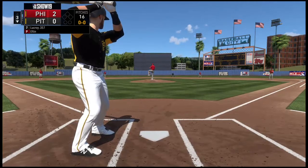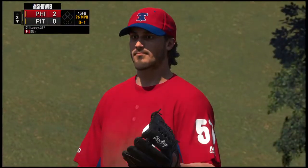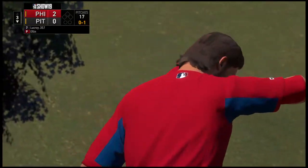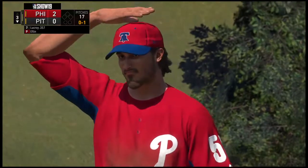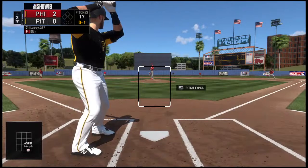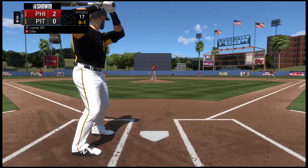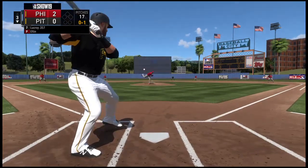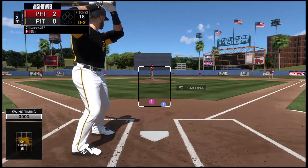First delivery to him on the way. And he lays off here, but it's a called strike one. These are huge innings for a team's morale. The pitcher wants to go out and throw that shutdown inning up and get the boys back swinging the bats again with a chance to capitalize and even extend this current lead. Oh, got him to swing out of his shoes on that one. 0-2.